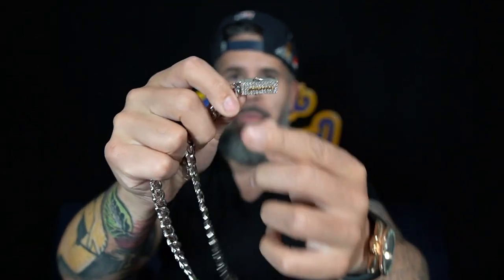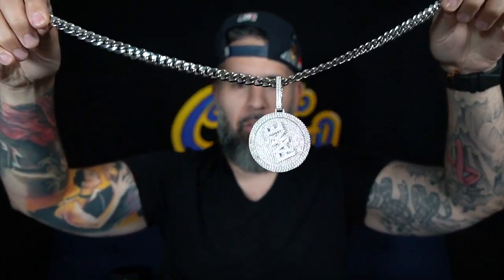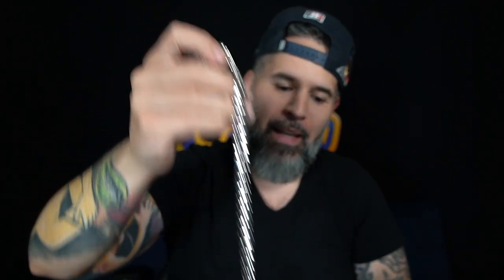All right, so luckily the only one that I managed to find was the Ice Giant. I believe it's a 10 or 11 millimeter Cuban with my custom name on it. And let's put it on. Look at how easily this fits, 10, 11 millimeter. So I told you, this could fit a 22 millimeter on it. All right, so we'll do a neck profile after.